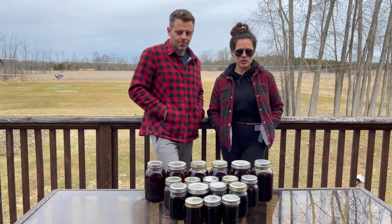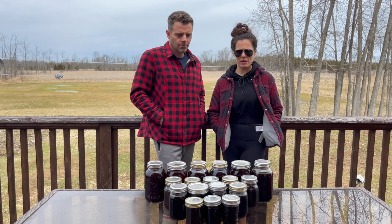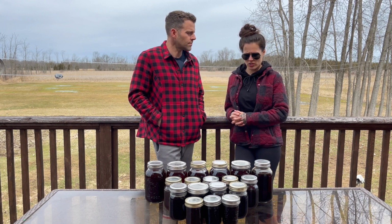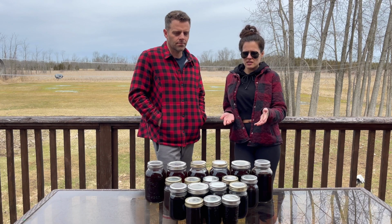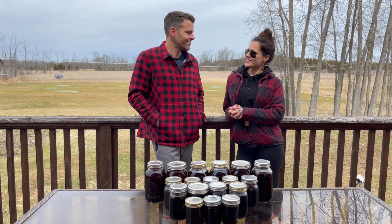So we usually use about 10 to 12 liters a year of syrup. I substitute most of the sugar in my baking with syrup, so we tend to use a lot more syrup that way. So this is actually right on par for what we need for the whole year. I'm really happy with this because we got exactly what we need. We don't have to buy it. And I'm good to make it. That was cool. That was a lot of fun.